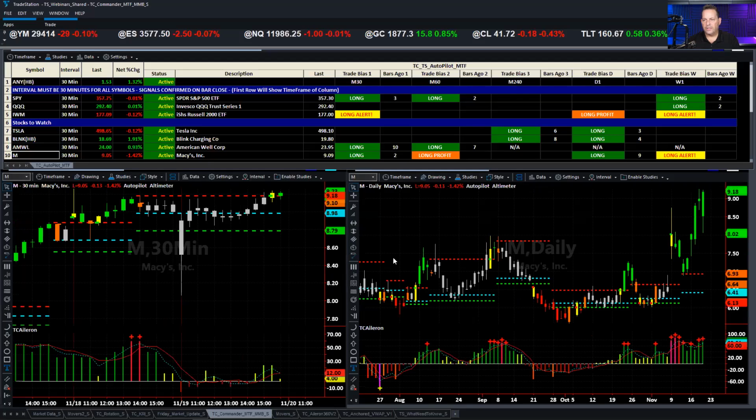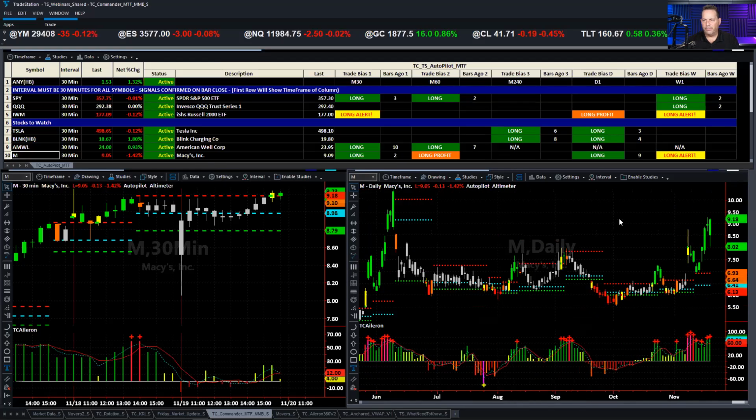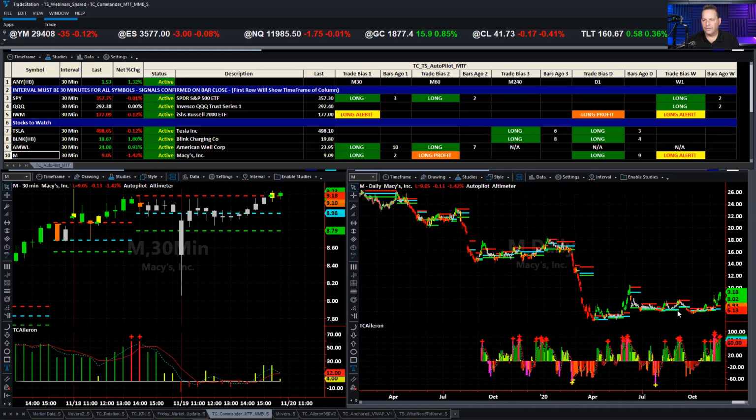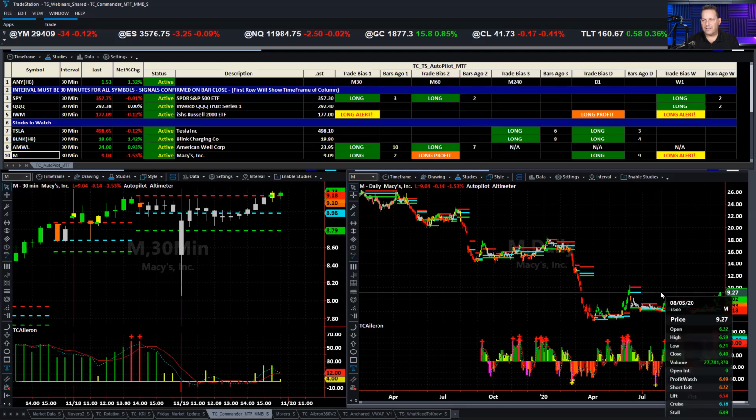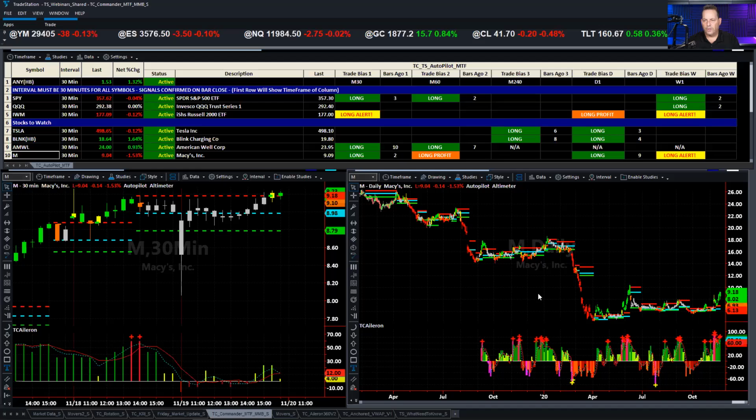Macy's came out with earnings yesterday. Terrible same-store sales, just awful, just god-awful. Stock managed to climb up from down at $8 where it opened to about 9 and change. A lot of people are pretty bullish on this. A bit of a rounded look right here, which is interesting. I still think you need to get above this 9, really $10 level before you want to get something going here.